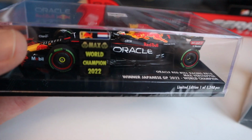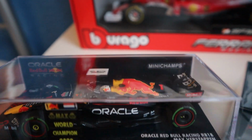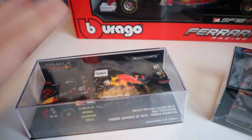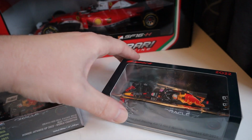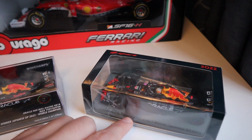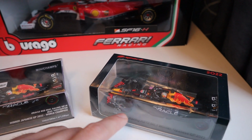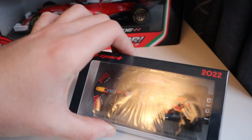The pale blue certainly looks nice, and they've got the bull in the corner there, and, of course, the Oracle Red Bull Racing logo too. So I personally don't mind this Minichamps one over this Spark one. With the Spark, I always find that the grey bases date it a little bit. I think if it had been on a black base, they do tend to look a little bit better on the black bases. But that's just a personal preference of mine.